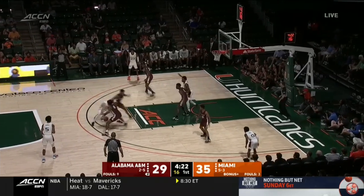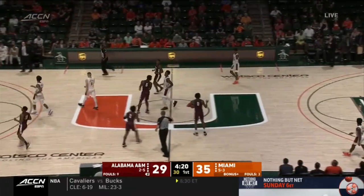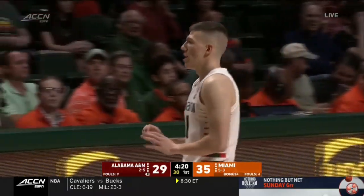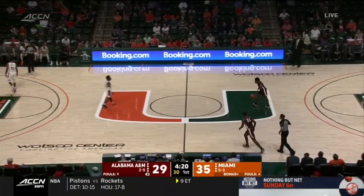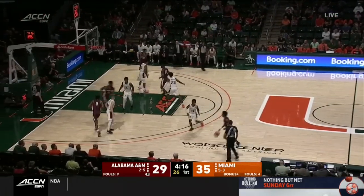No call despite the contact. Vasilevich wanted it, had it taken away by Parham, and a Miami foul. A little bit of a frustration foul by the Canes. Well, this really right here is something that they need to limit, Miami turnovers. And right now, Alabama A&M, credit them. They're doing a nice job being active in the passing lanes, and then they're getting out in transition that time. Uncontested layup off the turnover.